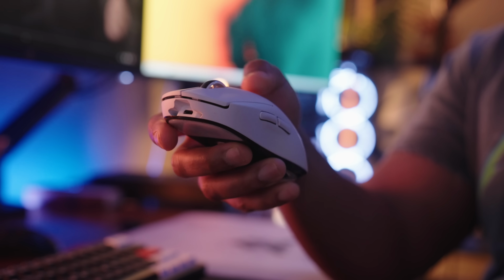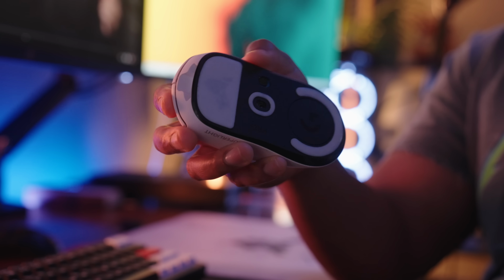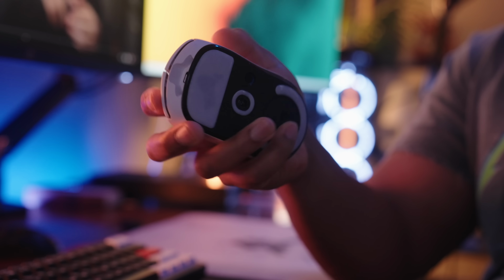It's just so good. The mouse feet were worn down. I just put some of my new favorite Tiger Ice V2s on it. Man, I'm emotionally attached to the Superlight. Maybe that's why I made it on the list, but can you blame me?